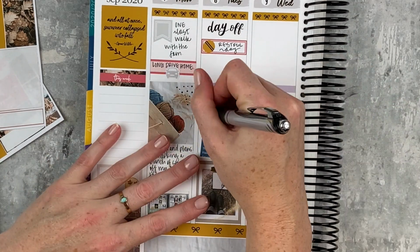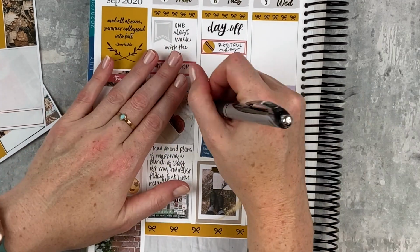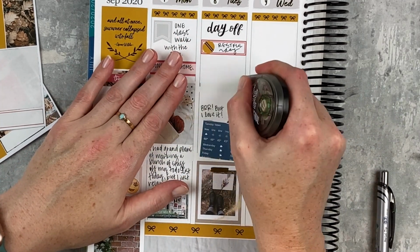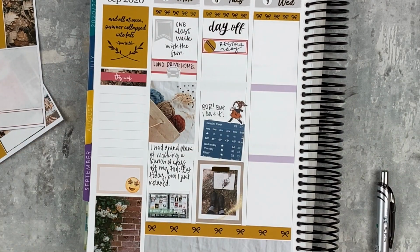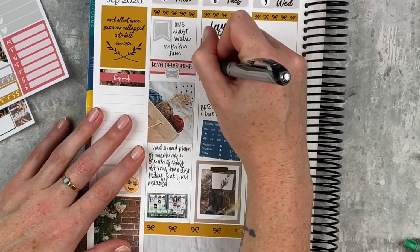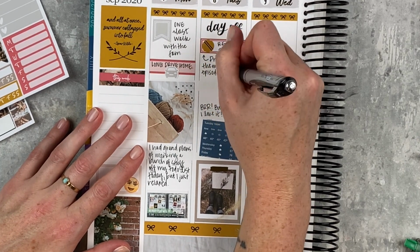And then I have a screenshot of our weather, which felt very much like fall weather, and I love the crisp air, and I put here that it was brr, but I love it. And that little girl with the coat is from Pumpkin Paper Co.